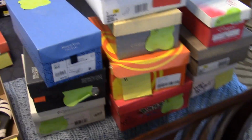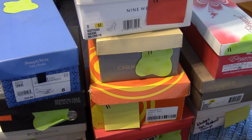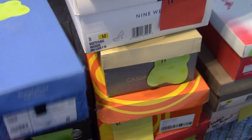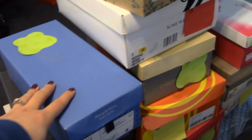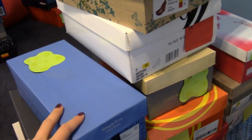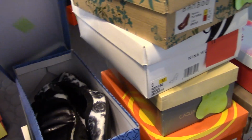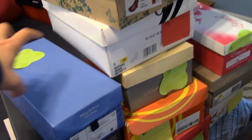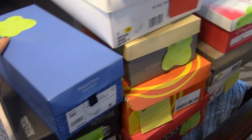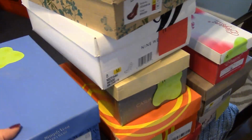I just wanted to give you an idea of how I decide between all of the shoes. These are another pair that I keep thinking I'm going to wear. I actually did wear these quite a bit before I started this, so this isn't necessarily accurate. These aren't brand new shoes. I have worn them, but I have not worn them in the last couple years, so I'm probably going to have to let those go.